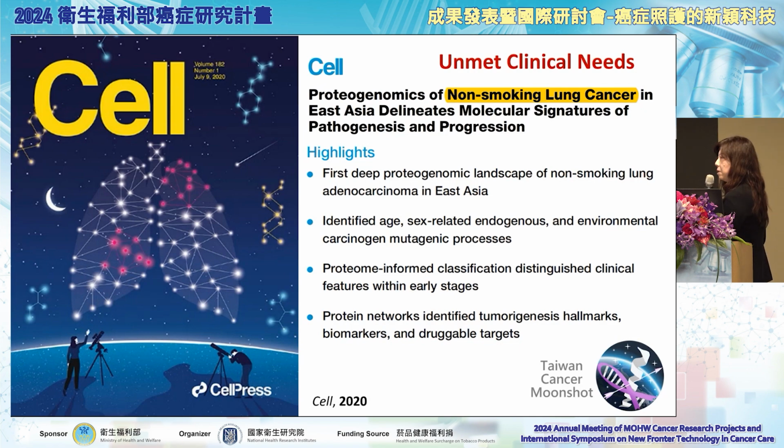I don't have time to go through it all, but basically we performed a very deep proteogenomic profile. We confirmed that we had a very different genomic background compared to the TCGA patients, who are mostly smoker, male, from the Western population. And we also identified the endogenous and environmental carcinogens for our patients.